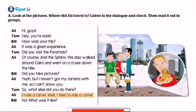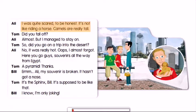So what else did you do there? I rode a camel. Well, I tried to ride a camel. No. What was it like? I was quite scared, to be honest. It's not like riding a horse. Camels are really tall. Did you fall off? Almost, but I managed to stay on. So, did you go on a trip into the desert? No, it was really hot.